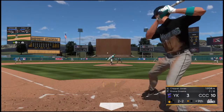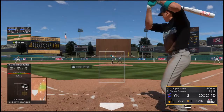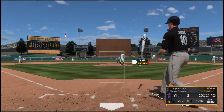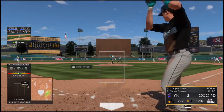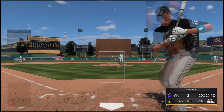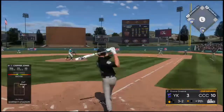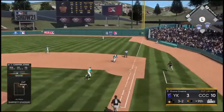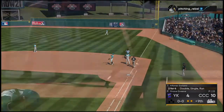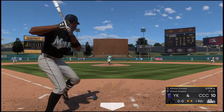From the belt, the pitch, and it's fouled away. Another try at 2-2. Trying to nibble here, and he misses to run it full now. 3-2. For the guy on the mound, this is one of those innings where... Oh, and it eats him up a bit. Throw to first is in time, but meanwhile, the runner is in to score. Up next, Alfonso Soriano.